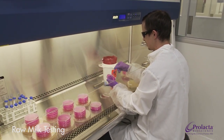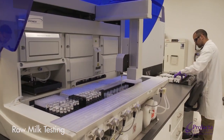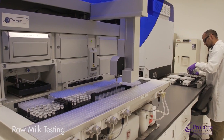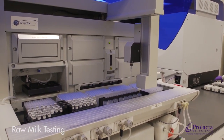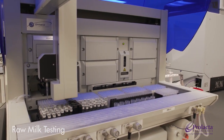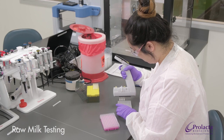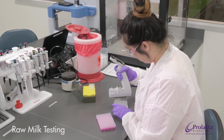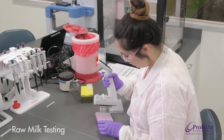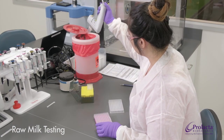All raw donor milk is then tested for adulteration, B. cereus bacteria, and common drugs of abuse, including nicotine, marijuana, and cocaine. We also test for prescription drugs, such as opiates. Then, the raw milk undergoes nucleic acid testing for the presence of HIV 1 and 2, HTLV 1 and 2, hepatitis C, hepatitis B, syphilis, Zika, and tuberculosis.